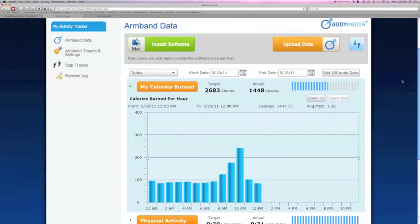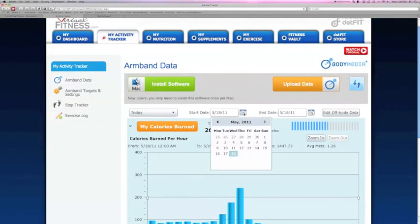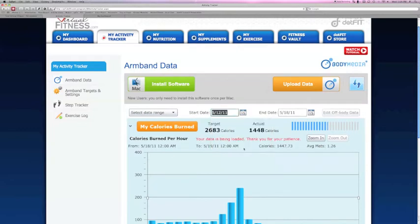It's very easy to use. Now, one thing that we can do is I can come up here and change the date. Let's say I go to the 12th.